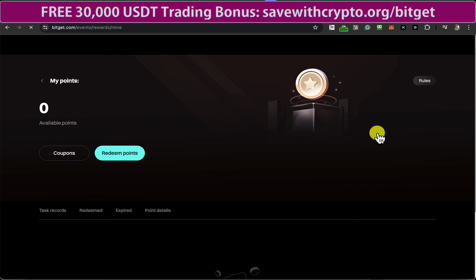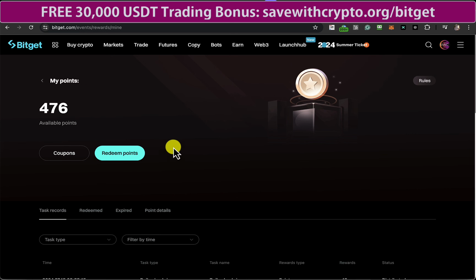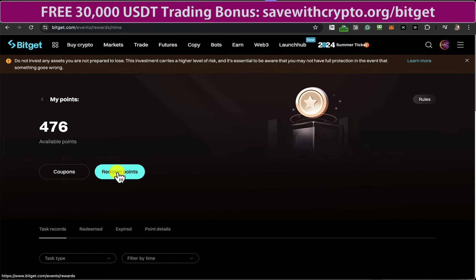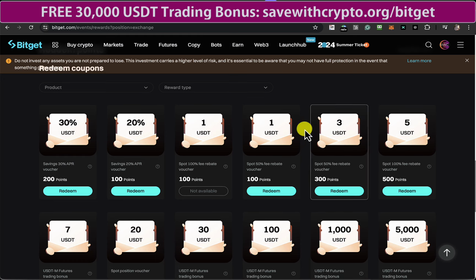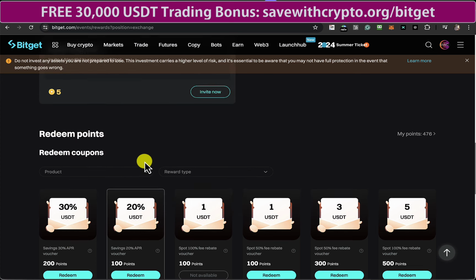And these points, you can swap them for other things like money. So for example, I've got 476 there. And if I go to redeem points, you can see that I can exchange them for like 3 USDT. Okay, it's not a lot of money, but it is free money. So do try and remember to do that. Or you might be interested in one of these things like 30% APR savings. I've never done this sort of thing, but that might be attractive to some people.